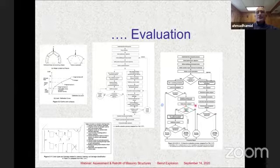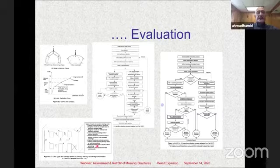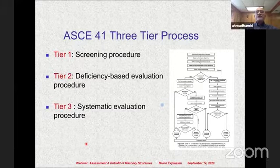There are different procedures by which we look at different tiers of assessment and evaluation, following rather complicated procedures to determine the different types of cracks and damages in different masonry types. There are many types, like type 1 to type 9 of cracking, and each crack has its own significance from the structural safety standpoint. We have in the United States a very good document that will be very helpful for those involved technically in this process. We call it ASCE 41, and it has a 3-tier process.